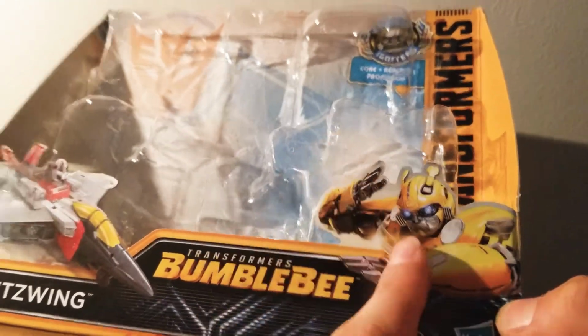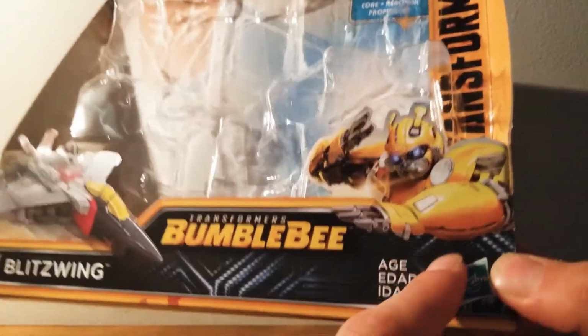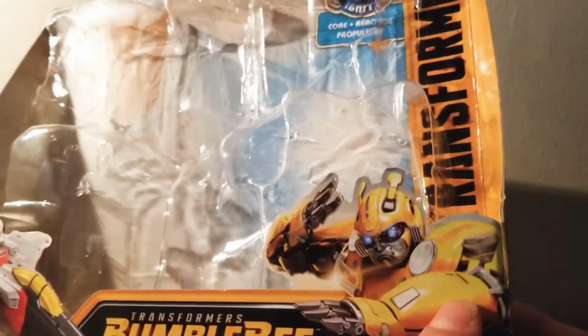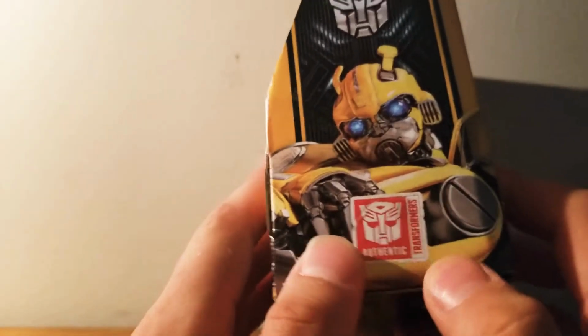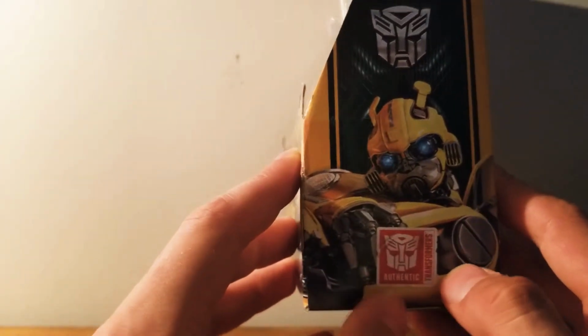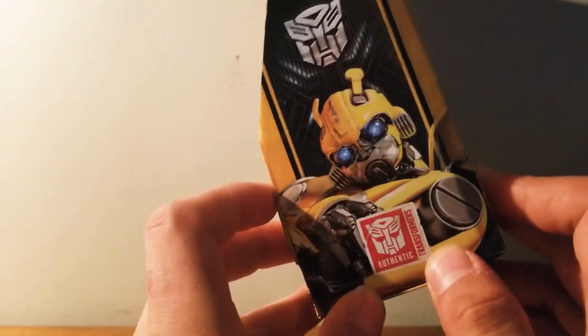Yeah, around that, I love how this Bumblebee right here looks. This is just awesome. It looks like Blitzwing from the movie coming at Bumblebee at full speed, and Bumblebee getting ready to fight him like, ha, you wanna fight me? Huh, you wanna fight me, punk? Come at me, ha. And I love how Bumblebee is all, I'm so cool. People love me.